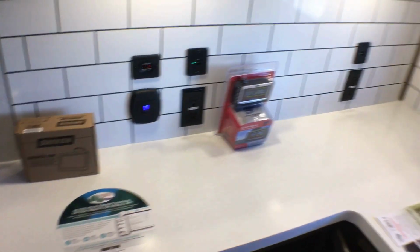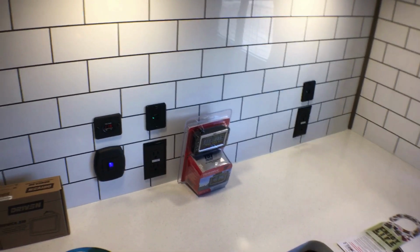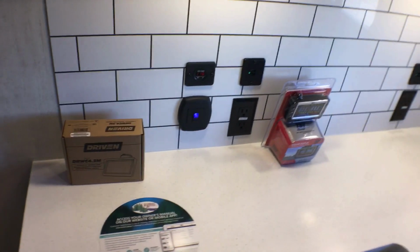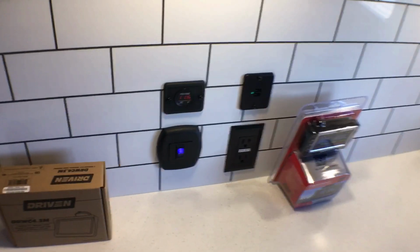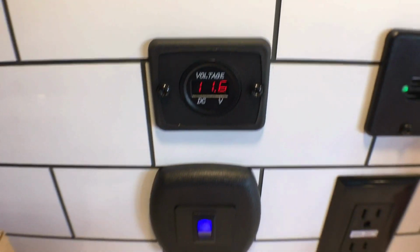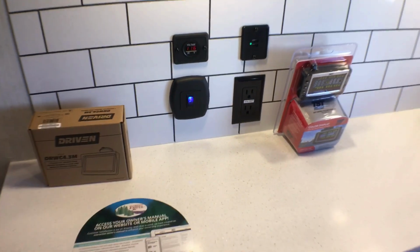Couple things over here, you'll notice nice easy reach power outlets. Perfect spot for a coffee maker, blender, toaster, instant pot, whatever you want to put over there. You also notice, before I get to that actually, this is the voltage meter for the juice pack. I don't know if you can really read that, but you also have the control for the max air fan right there. That's that blue switch.